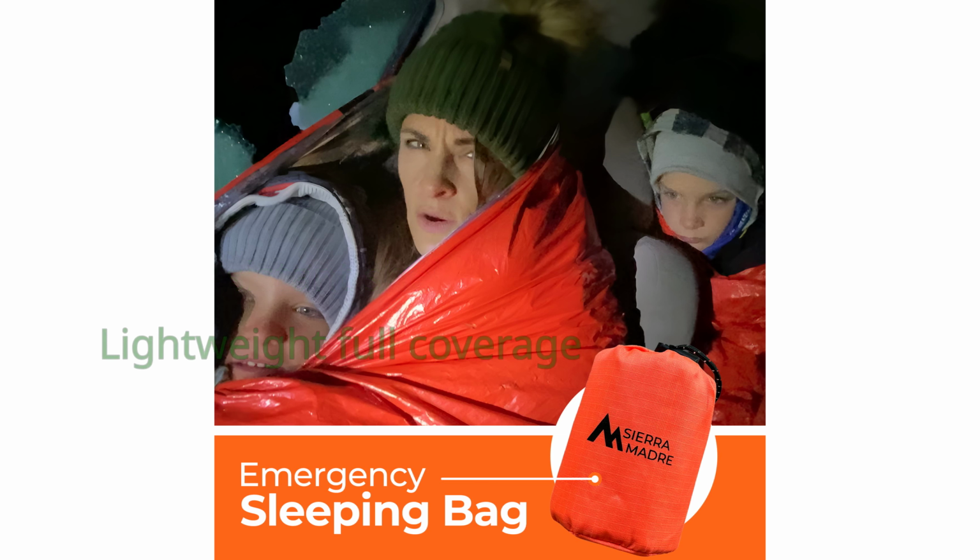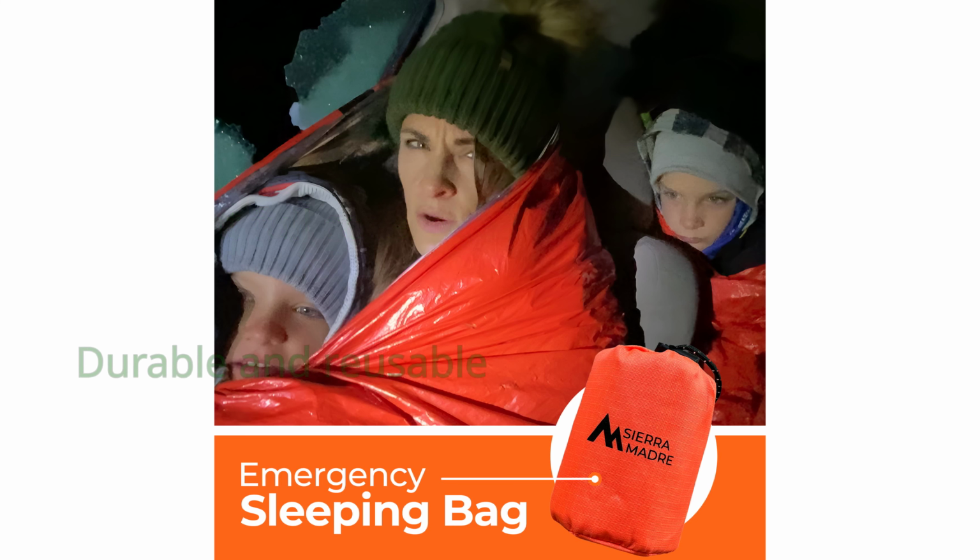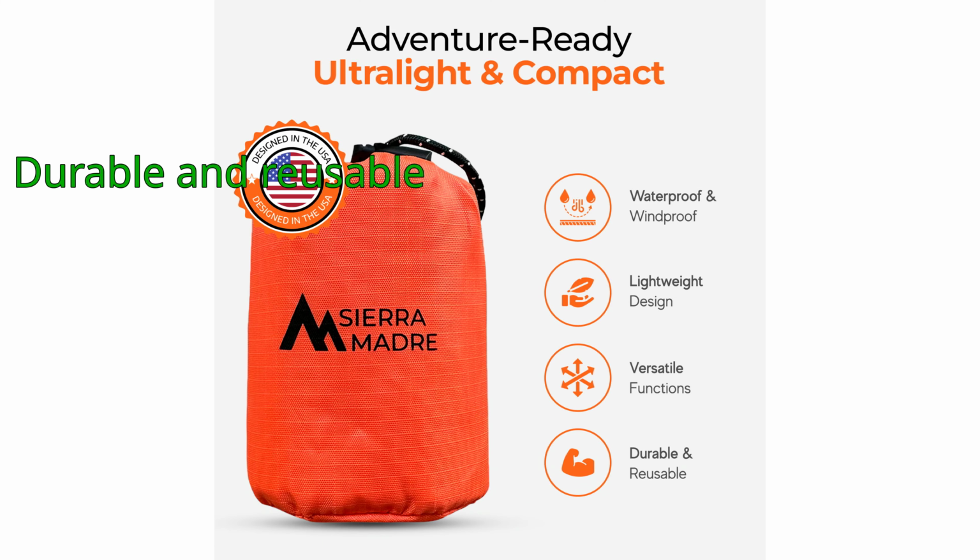Despite being extremely light in weight, it packs down very small, yet still opens up large enough to cover most adults comfortably from head to toe. The material feels tougher than the flimsy throwaway emergency blankets you often see, so with reasonable care it can be folded back into its stuff sack and used again.